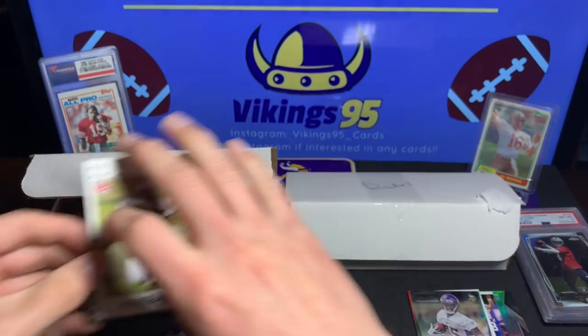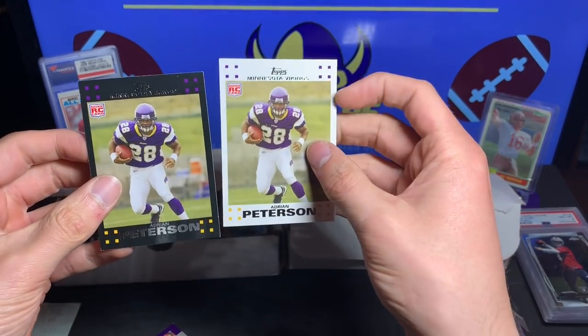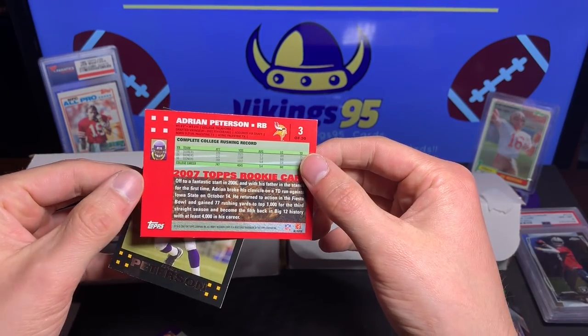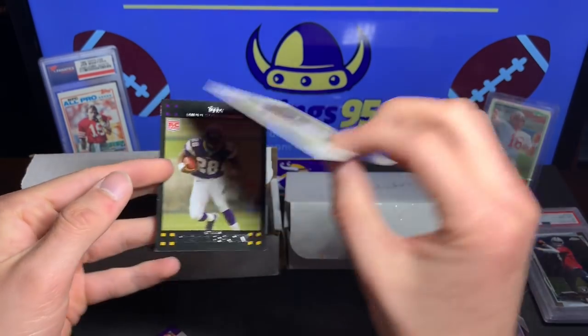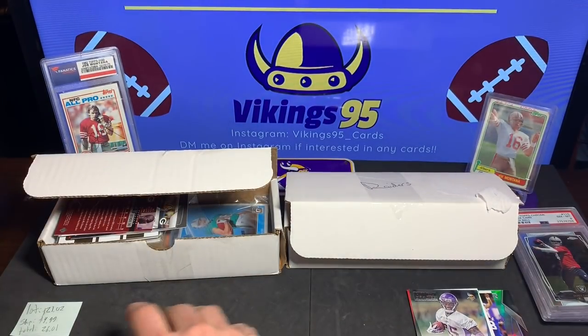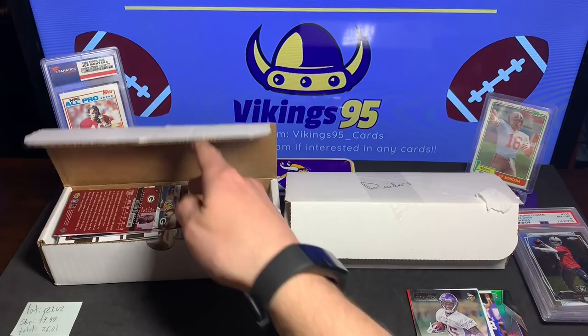Very nice. All right, I was trying to figure out this white card right here just because it's a white variation. Not sure. It says 3 of 30, but I'm assuming that's not the number, but who knows. All right, let's keep going.